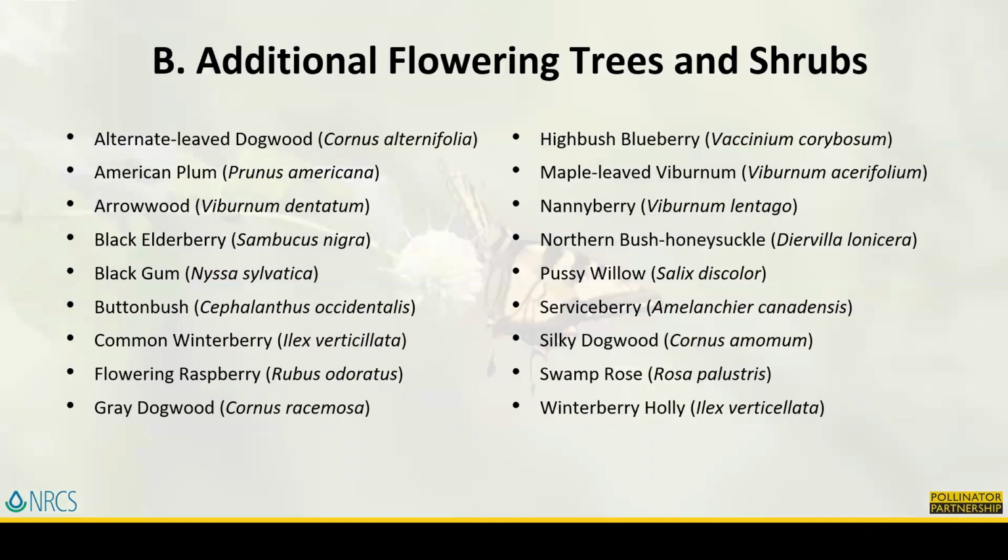All right, so additional flowering trees and shrubs. So there's a whole bunch. So the alternate leaf dogwood is a very fun tree to find because most dogwoods have opposite leaf arrangement. So if you're looking at the stem, the leaves will be going off the same side, so opposite, opposite, opposite. But this dogwood apparently doesn't follow the tree ID manuals, and it has alternate leaf arrangement. So it's really fun to stumble into that one in the woods.